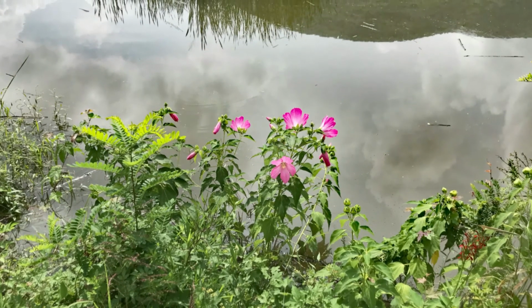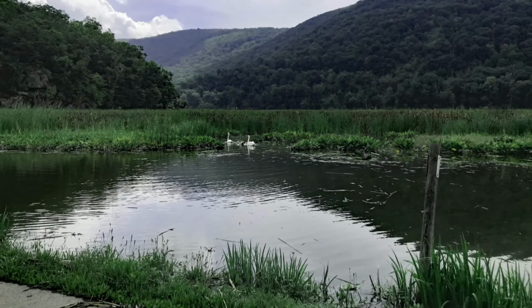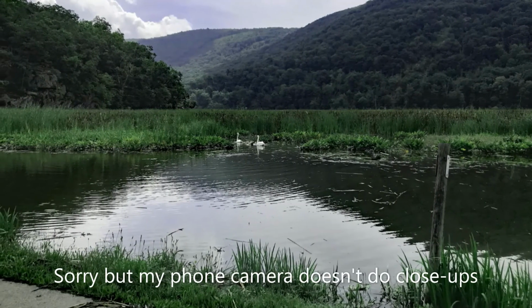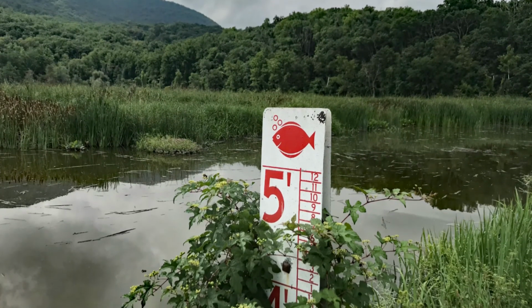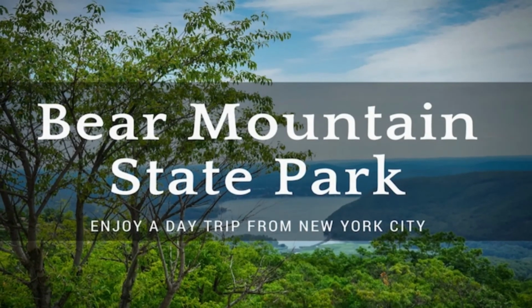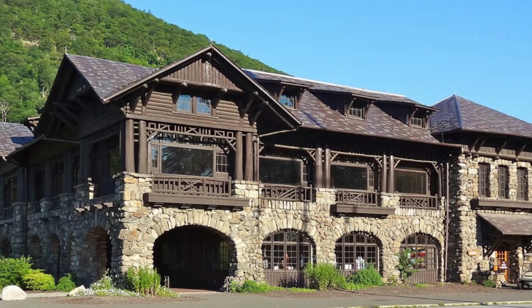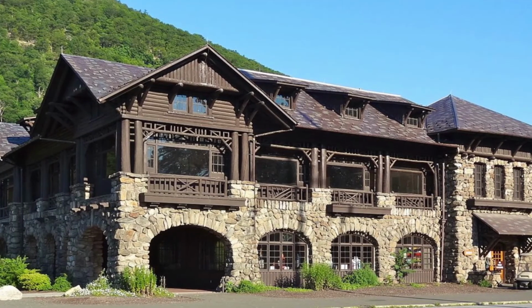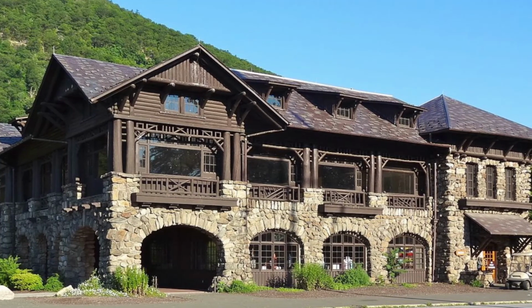I'm not doing that, but even if I was, I always like to take a little detour onto Iona Island. You never know what you might see in this marshland bird preserve. You're now within the confines of Bear Mountain State Park. Check out the main lodge when you come to a traffic circle. Little known fact, the Brooklyn Dodgers did their spring training here during World War II.